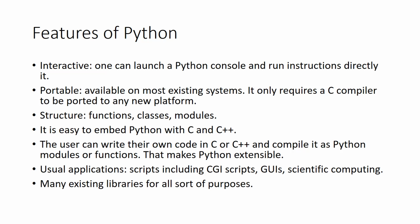So what are all the usual applications? Scripts including CGI scripts, GUI, scientific computing. Many existing libraries for all sets of purposes. So in any language, there are some libraries. In each library, there are some classes and functions. We are using those functions in our Python environment.